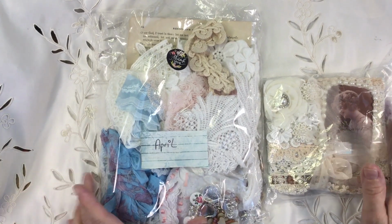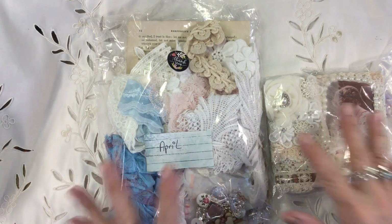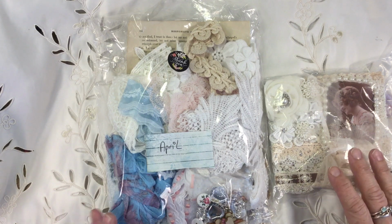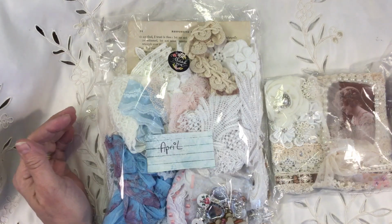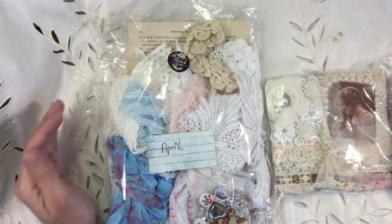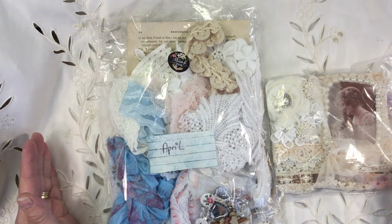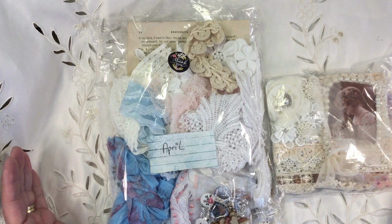Today I'm going to be showing you, I've been asked to be a guest design team member for a lady called Kim Fuller, and her business is Angel Dream Crafts. She has an Etsy shop, obviously, and she's a lovely lady, and she asked me if I'd be interested in using some of her products to make some bits and pieces. And I really am into my sewing at the moment, so I thought, why not? Why not have a go?